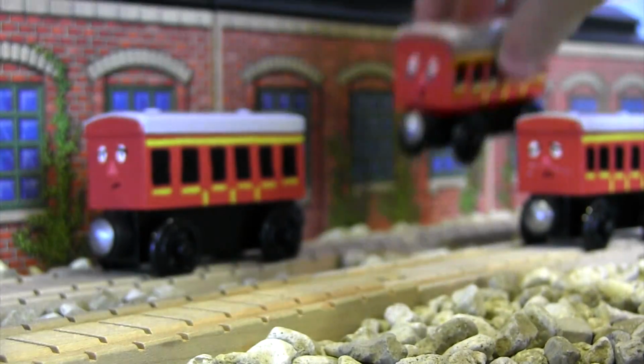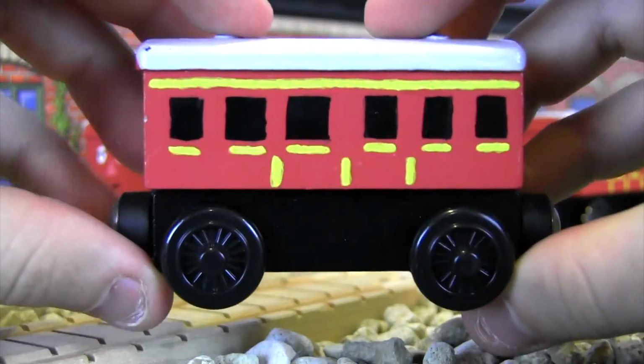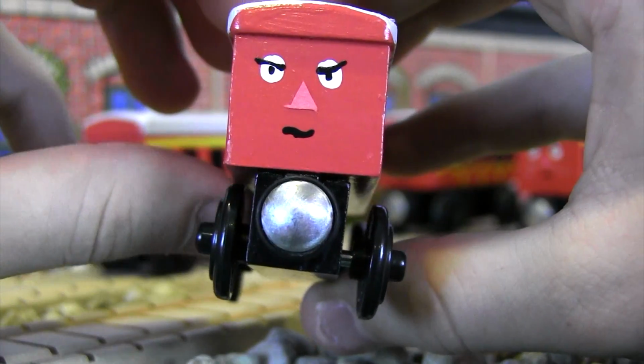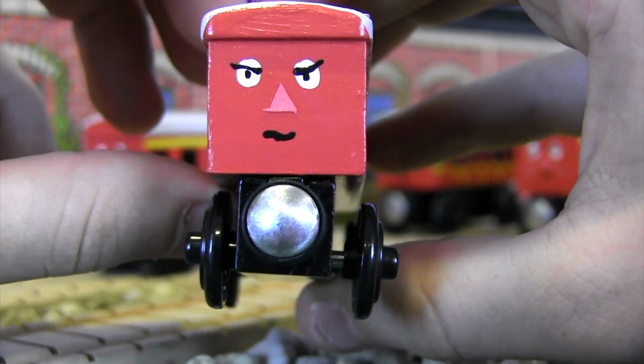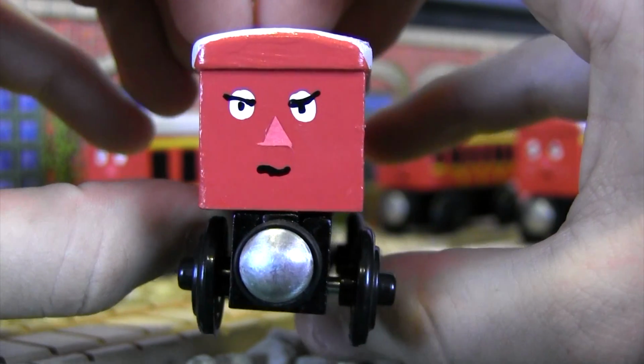So I will swap this coach out for another one. So we go back to 6 windows. If Turtles and Thomas sees this video, I wonder what he'll have to say about that. I'm not mad. It's just kind of interesting. I don't know if that one's meant to be like the brake coach or the front coach or something like that. But anyway, we have our third coach right here.